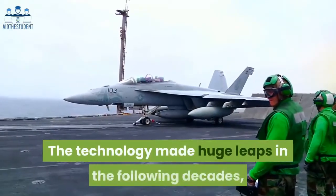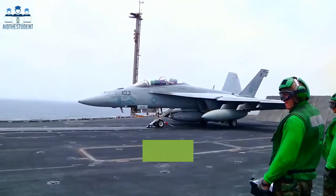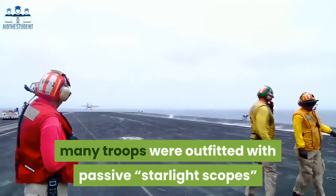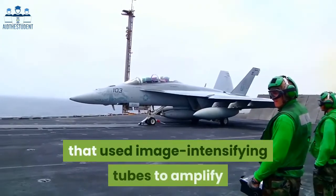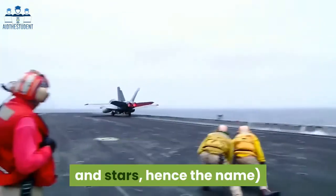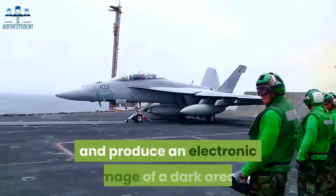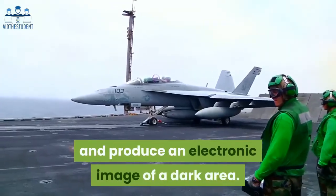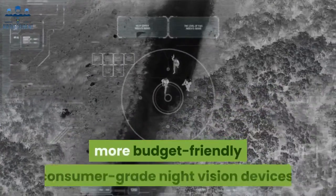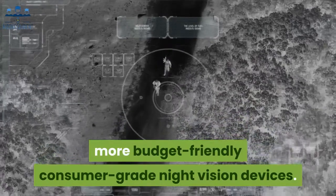The technology made huge leaps in the following decades, and by the time the US entered the Vietnam War, many troops were outfitted with passive starlight scopes that used image-intensifying tubes to amplify available ambient light, usually from the moon and stars, hence the name, and produce an electronic image of a dark area. This Generation 1 technology is still around today in the more budget-friendly consumer-grade night vision devices.